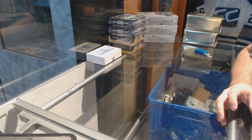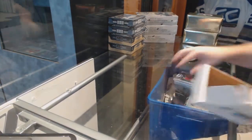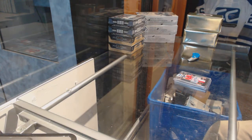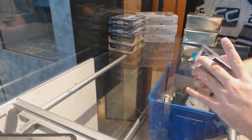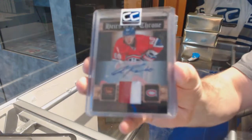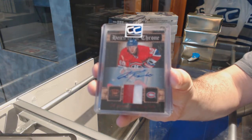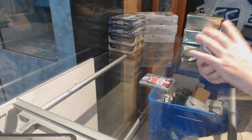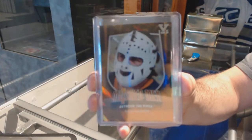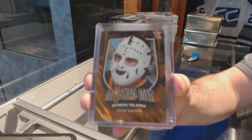And Wild Hockey is going to finish it off, number 35 of 35. We've got an Heirs to the Throne prime jersey auto number to 25, Aaron Ekblad. Number to 25, Aaron Ekblad. A Masked Men numbered 1 of 5, Rogie Vachon. 1 of 5, Rogie Vachon.